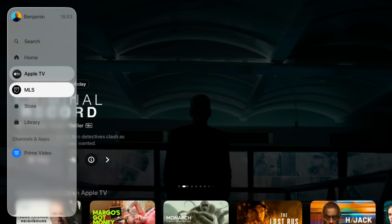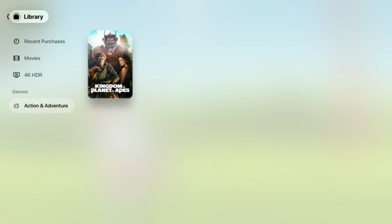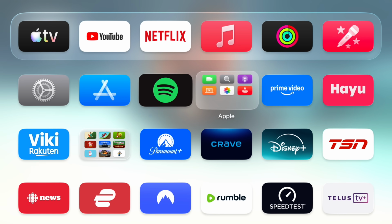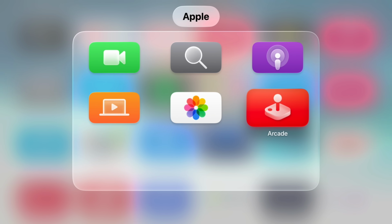If I click continue and go to the library section, you can see under this section, this is where you are going to see the recent purchases. There's a movie there that's purchased, and under this section as well, you can see your movies, you can see your 4K HDR, and you can see the different genres right there. There's only one shown since it's only one movie that's saved. And then if we go all the way back to the section that talks about Apple apps, it's actually a folder. If we go into it, you can see the iTunes apps have been removed, like it mentioned in the new What's New pop-up screen.